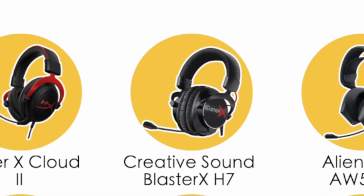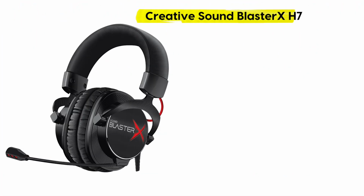Creative Sound BlasterX H7. No one called for a head massage, but this headset's cushiony fit and thumping audio play tug of war for your attention, and the customizable EQ curve means you can tweak your way into gaming bliss. Just do not expect rock concerts in between matches.